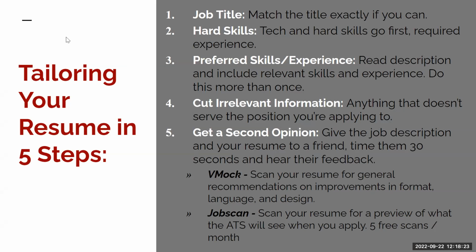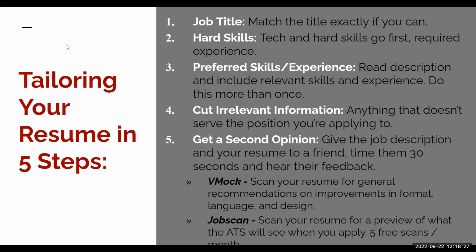So tailoring your resume, making sure that you're including some of these details. I've been saying tailoring a lot. I've been saying make it relevant. So these are a few key ways that you can do that. Matching the title exactly if you can. So in your cover letter, definitely make sure that you're including that. Preferred skills and experience. So again, looking at the job description is going to be key.